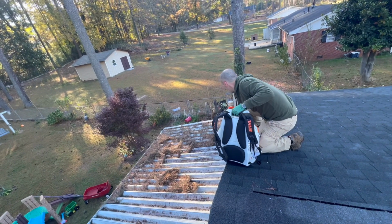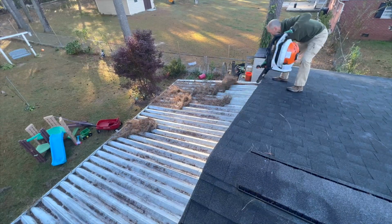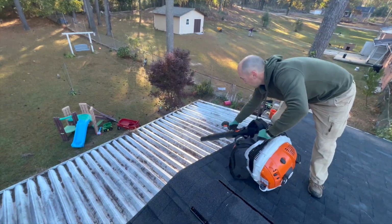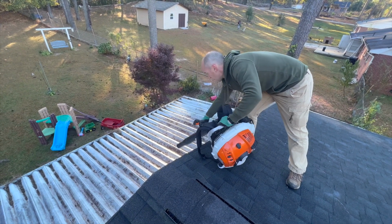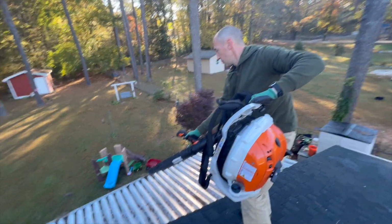aluminum roof. And while we were at it, we discovered a new technique for the backpack blower. This way you don't have to deal with those pesky padded shoulder straps, and you can just hold the thing out away from your body, and it's supposed to be really nice. And you can use it as a third point of contact for the roof. Look at that. It's a pretty cool technique. You should give it a shot.